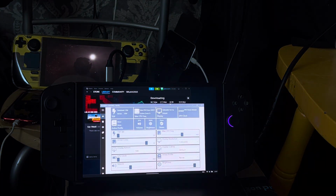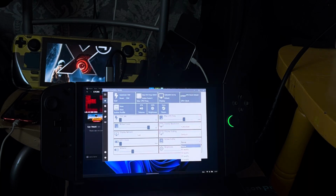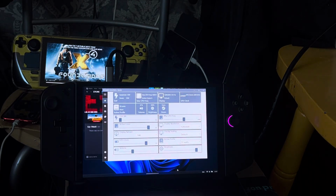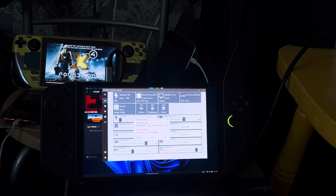And then I've got this system. And this, I told you guys, this is a control panel. I'm going to run 50 watts again. And then I need another program called Set Timer Resolution to get that running. Yeah, and then I'm going to set that to maximum.